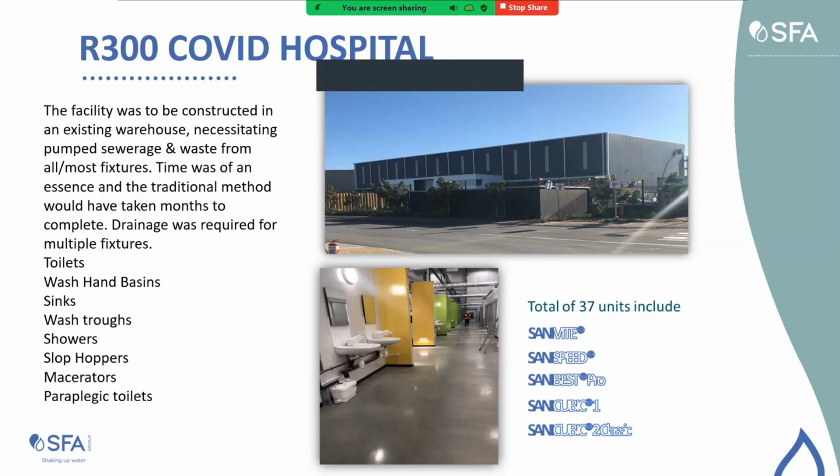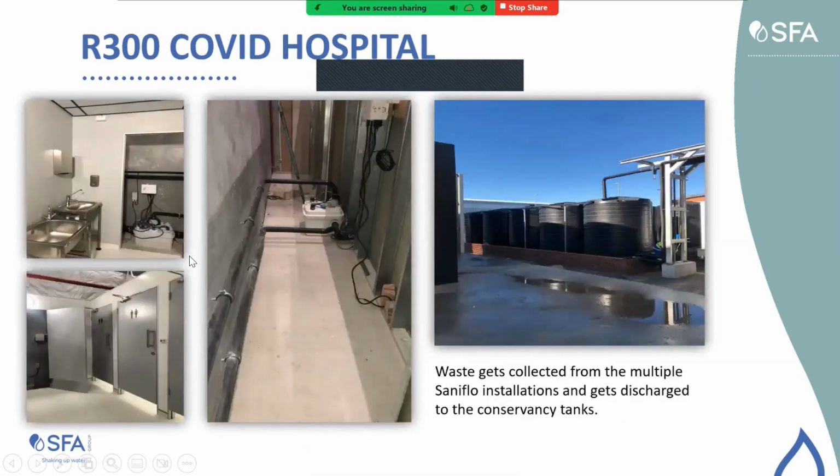And so what they did was we used 37 pumps in total. We used Sanivite, Sanispeed, Sanibest Pro, Sanicubic One, and Sanicubic 2 Classic. What they've done there is all the waste from that building is pumped into 10,000 liter conservancy tanks outside the building, closest to the road access. So the honey suckers come in once or twice a week to offload those septic tanks.